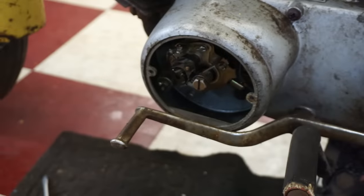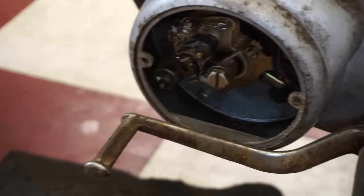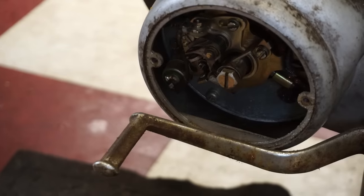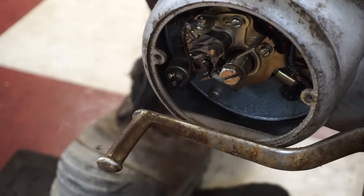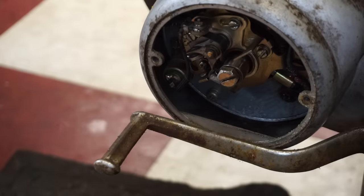So we are going to check those out. Make sure those are opening and closing correctly here. Go to the kickstart and just see if they're closing all the way. Let's see if those are closed. Yeah, they're closing all the way.